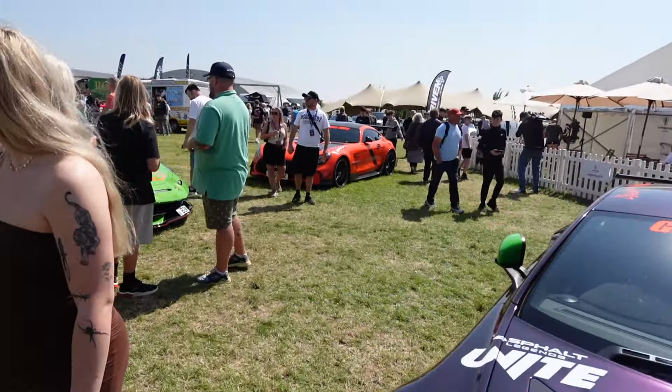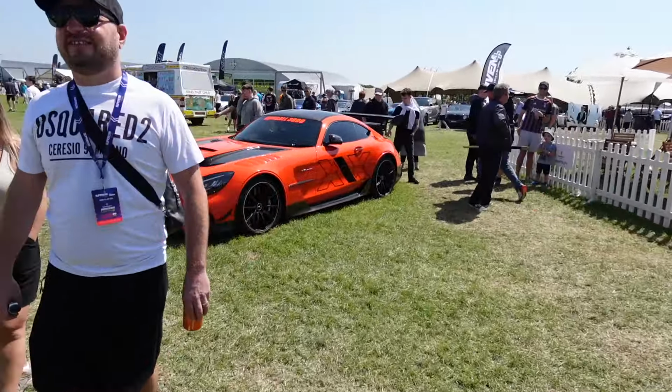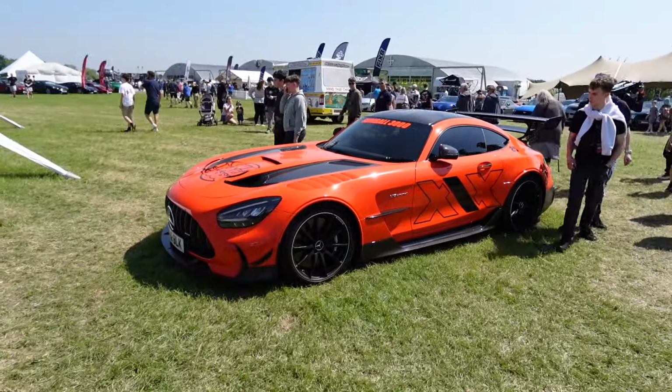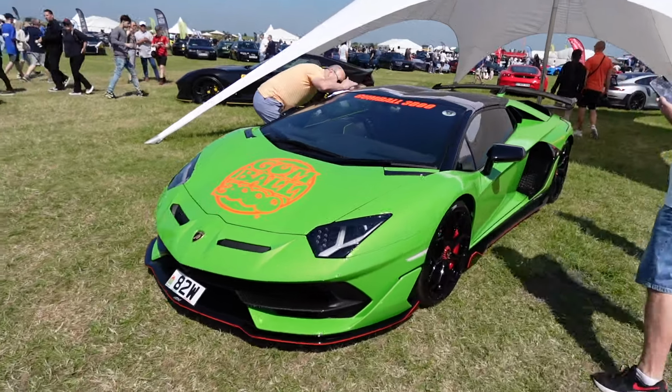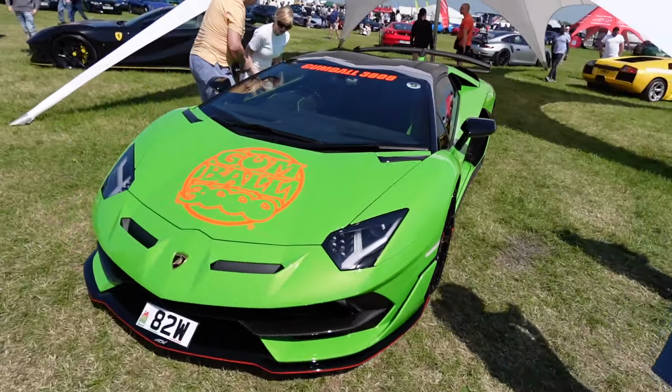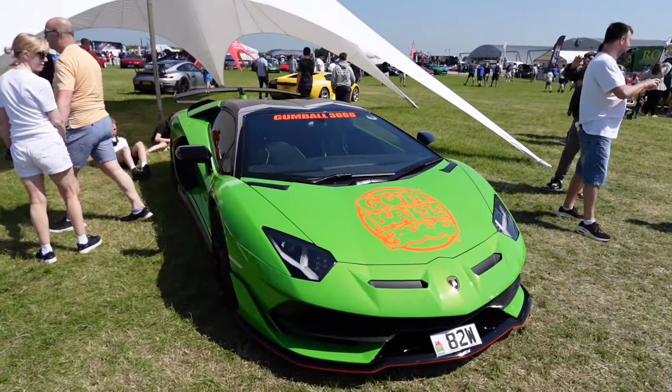And then if we can squeeze through, really nice colour on this AMG Black Series. That looks lovely. And then a really, really nice green Aventador SVJ. If you had to pick one, what would you do Gumball in? Or if you could pick any car, put in the comments, what would you do Gumball in?